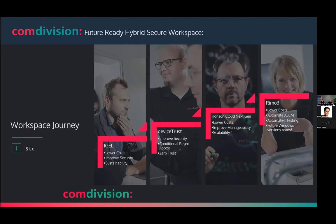Let's dive in. More or less, our agenda is that workspaces nowadays are a journey. And we have divided it into multiple steps, because currently the market is really overcrowded with a lot of different products out there, and it's very hard to know which product does what. In the end, you need a workspace, so you need a platform. And that's where we believe the future workspace, which is already here today, consists of multiple products that will help you with security, lower costs, improve your user experience, and at the end point, we have IGEL. And that's why I'm here today, happy with Guido, and Guido will tell us more about the IGEL operating system.